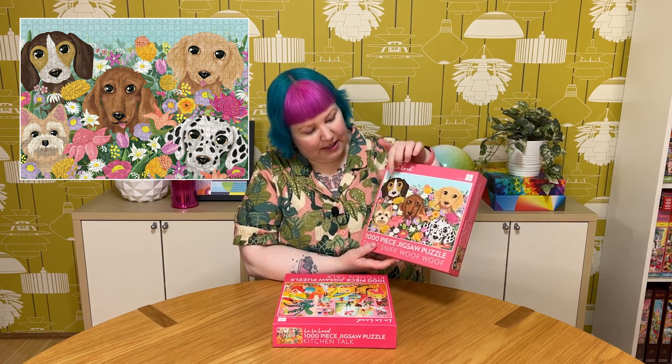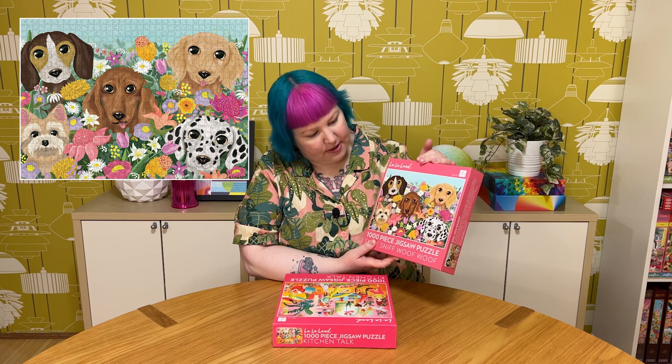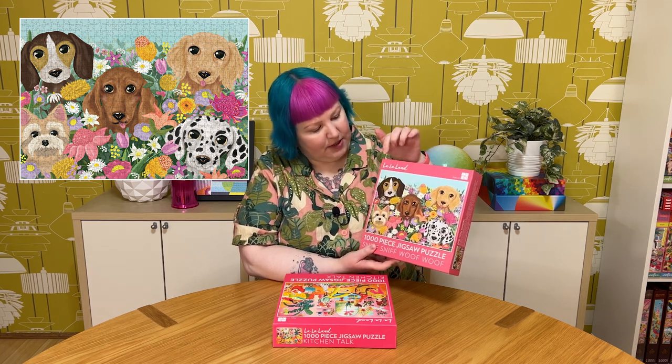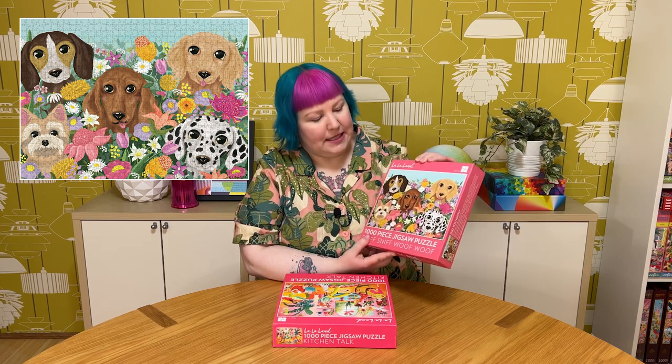It's got all these really lovely little doggos. There's a couple with their tongues sticking out, very cute. And they're in amongst all these very pretty flowers, lots of pinks and purples and yellows. It's really colorful. And I love this very pretty cyan sky behind them as well. So just a lovely image, and I think this will be a really fun puzzle to piece together.